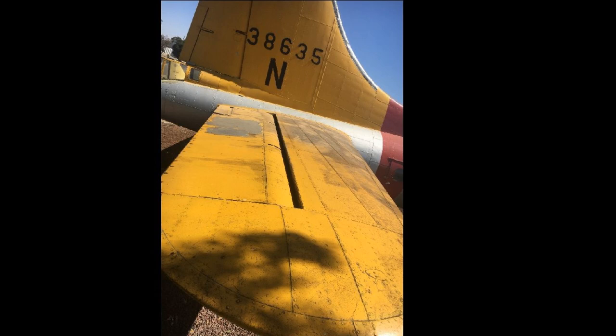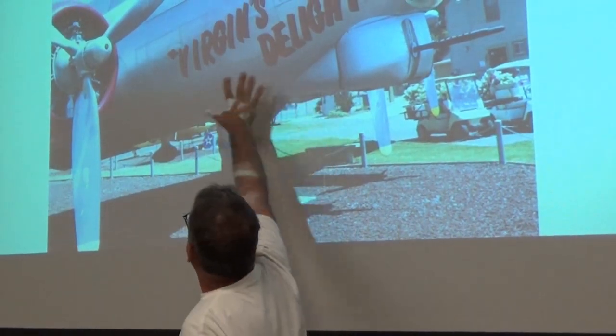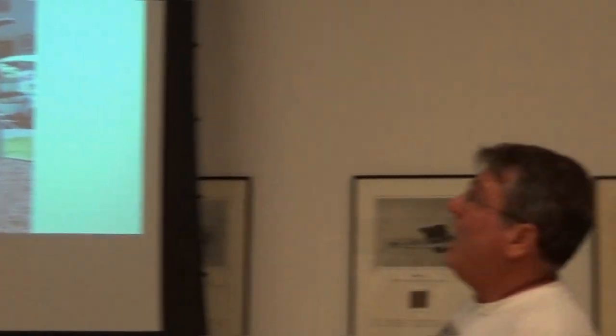Now, when I went to Tony, because we do everything historically accurate, if we're going to preserve history, we've got to preserve history. Virgin's Delight originally had a girl with one breast showing. Kind of not even a very good drawing, a little better than stick figures, though. So I went to Tony, and I'm like, man, this is going to be a battle. I had this all planned out, how I'm going to negotiate with him to get the original nose art back on. Because Virgin's Delight would have been painted up higher above the windows, and the girl would have been where the wording is.